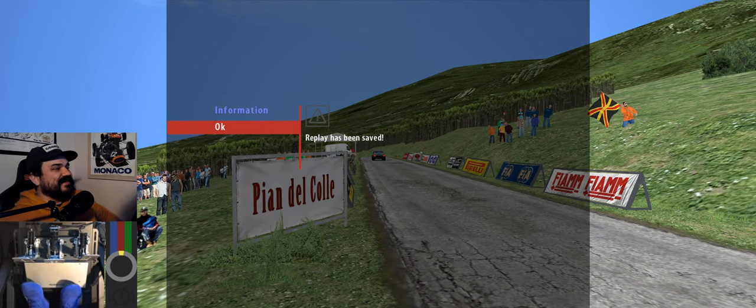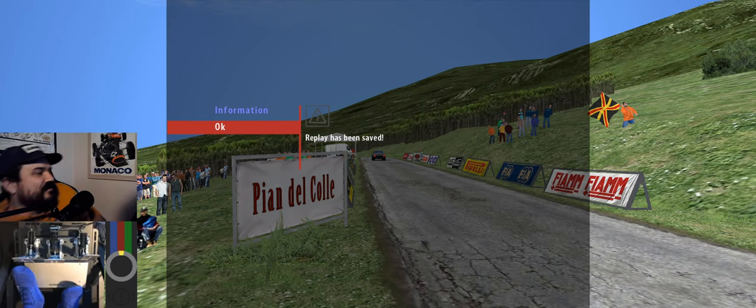Maybe it wasn't the quickest. There's a lot of time to be gained on that stage because it's so wide. There's just a lot of options with where you drive, if I knew the lines a bit better.